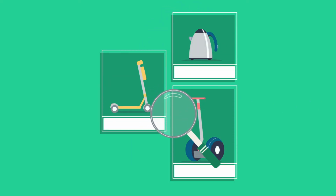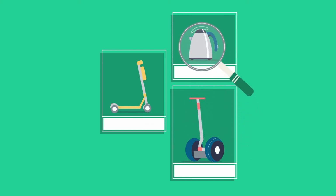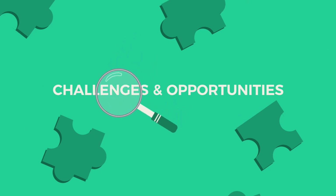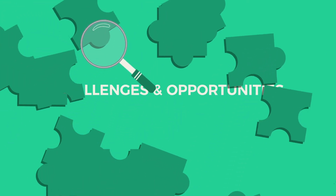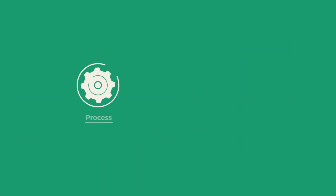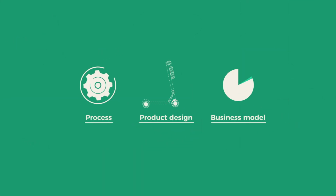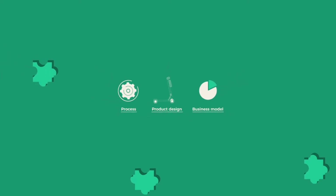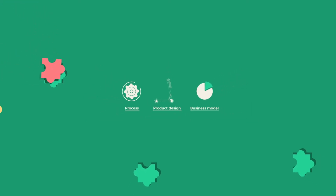They can identify feasible products in the company's portfolio that are then studied during the bootcamp. They are also able to identify challenges and opportunities for launching the remanufacturing activity in terms of process, product design, and the business model. Furthermore, they are able to identify possible actions that should be implemented in order to overcome shortcomings that could hinder the successful launch of remanufactured products.